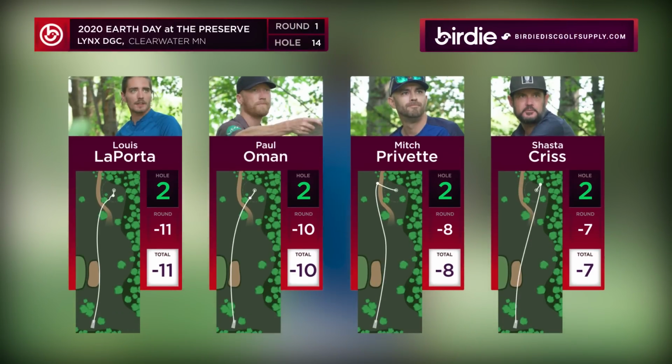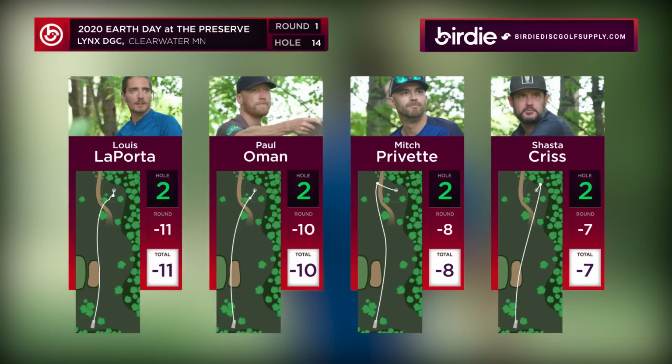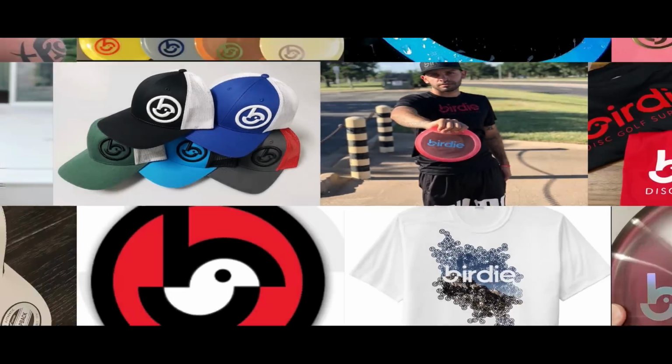Still has the lead here, 11 down through 14 holes with a bogey. He doesn't have many pars, that's for sure. Holy cow.